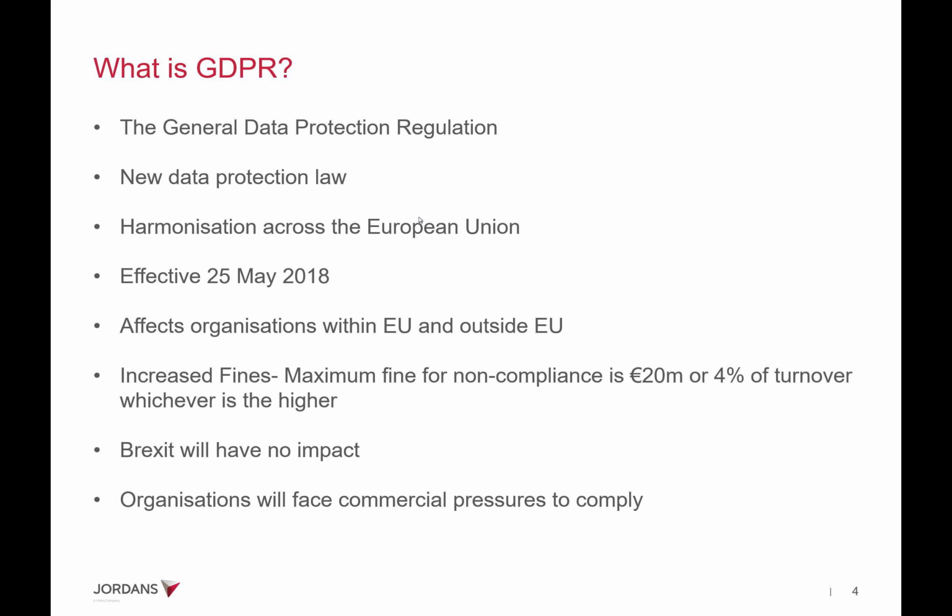The real headline on GDPR is the increased fines. So the maximum fine for non-compliance is 20 million euros or 4% of turnover, whichever is the higher. We were talking about that the other day, Simon. That's a 1 billion euro turnover company. Let me get that right. That's a 40 million euro fine potential. Is that right? Yeah, that's absolutely right. Yeah, potentially a 40 million euro fine in those circumstances.